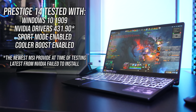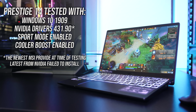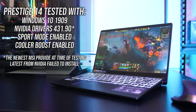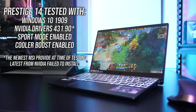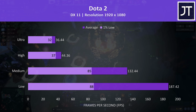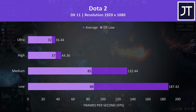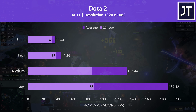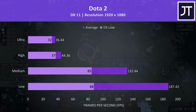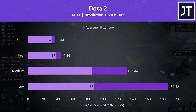Next, let's take a look at gaming performance. Although this is not designed as a gaming laptop, we should still be able to do some light gaming on the Nvidia 1650 Max-Q graphics. At least that's what I thought going into it. Let's start out with Dota 2, as it's not a particularly resource-heavy title. Generally, this is a CPU-bound test, and low and medium settings were performing fine, but there was a fair big hit observed with high and ultra.